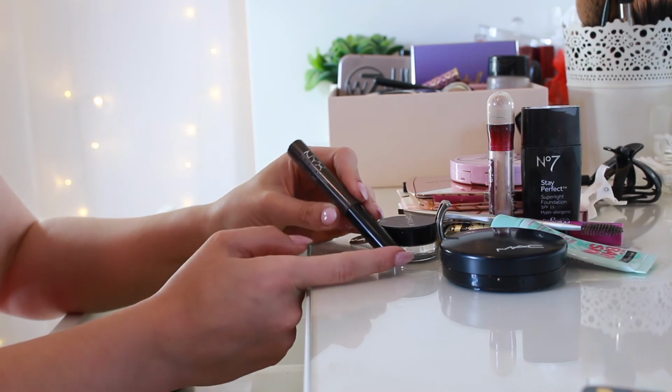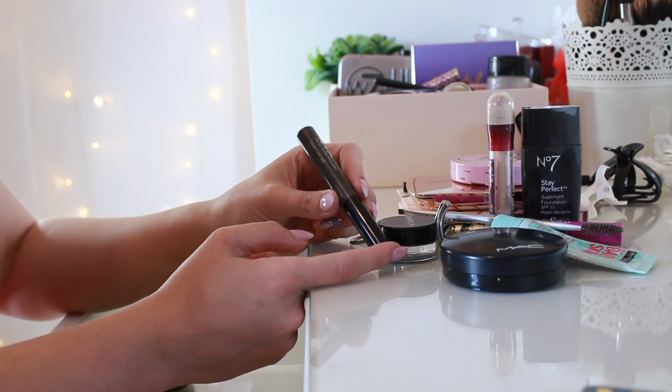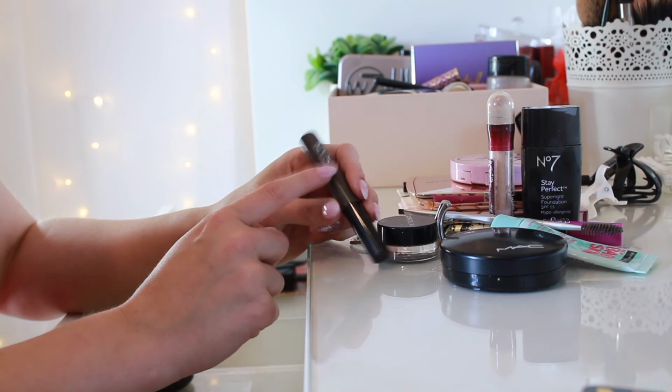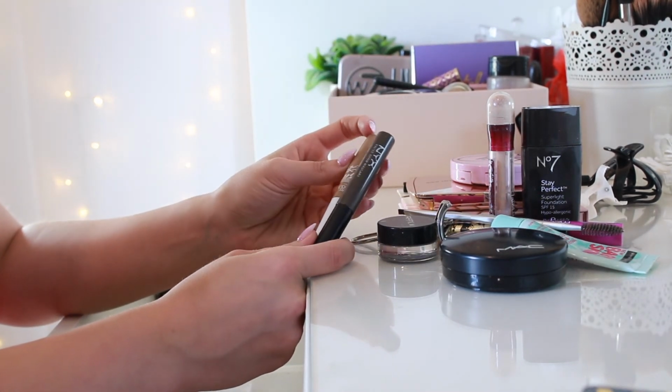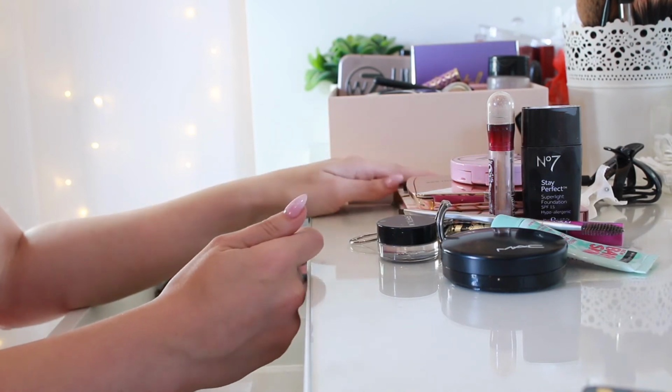I've got the NYX Tinted Brown Mascara in the shade Black. This is the one that's about to run out. So when this runs out, I'll be replacing it, I think, with this one from Miss Beauty. So yeah, I've got them.